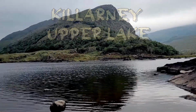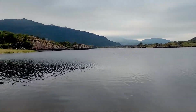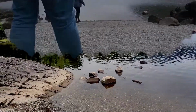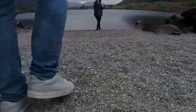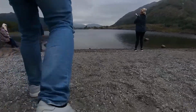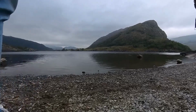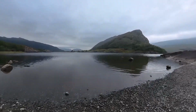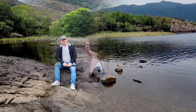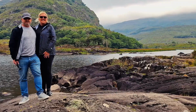The next stop is the upper lake of Killarney, and this is the first of three adjoining lakes. This is another photographic opportunity where the views are just stunning in every direction, and if the weather permits, it also looks like a nice place for a swim.